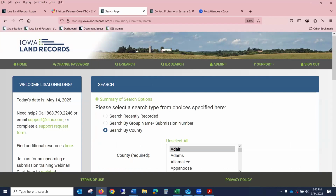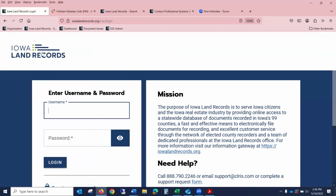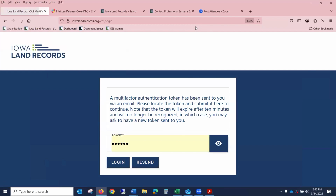Let's go on to ILR search because I think it's a really good way. It's just a good segue, except there is not very much information in our staging environment. So let me log into the production site, and I need a token. One second. Thanks for being patient.